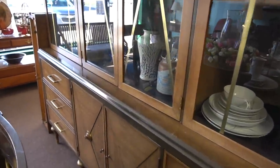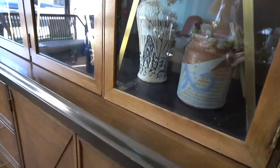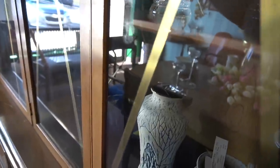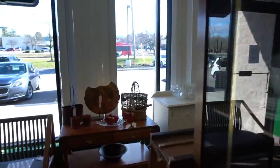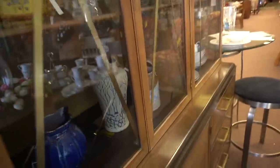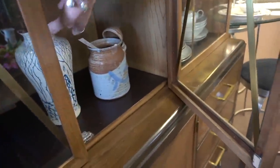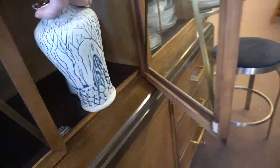Well, I have just spotted this vase in here. I like the looks of that. Kind of reminds me of Weller. How are we going to be able to get it open? Let's cover on the side. It's a little narrow there. Actually, you know what? I'm getting deja vu. I've looked at this before.